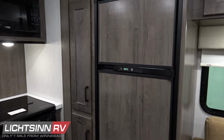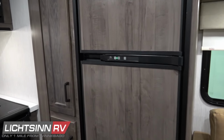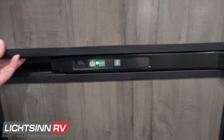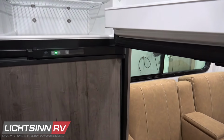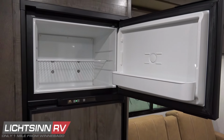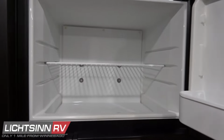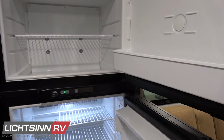The great thing about this dual double door refrigerator and freezer is that it does work both off of electricity or off of LP. So if you're hooked up continuously, you'll have power off of electricity, but then also if you're RVing off the grid, it uses a minimal amount of LP off of the 75-pound LP capacity, 76.14 to be exact.